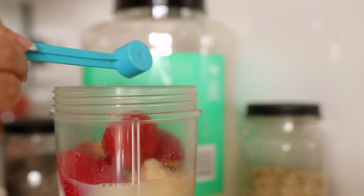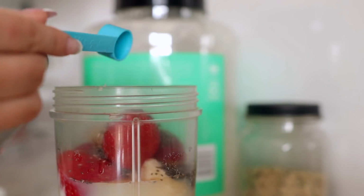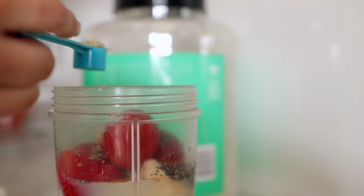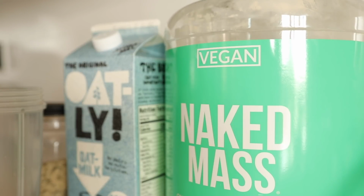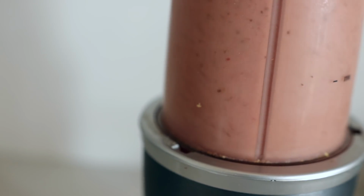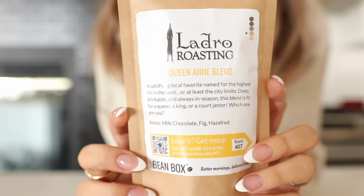Here I'm going in with that mushroom master blend, the Irish sea moss, which is kind of like a jelly consistency. And then I go in with this vegan mass, which is a really good way to help me get in my calories. I don't like to eat big meals, I just can't. So this is a really great way to get myself full in the morning. And then I'm sure to leave my vitamin box right where I usually blend my smoothie so that I won't forget to take my daily vitamins.